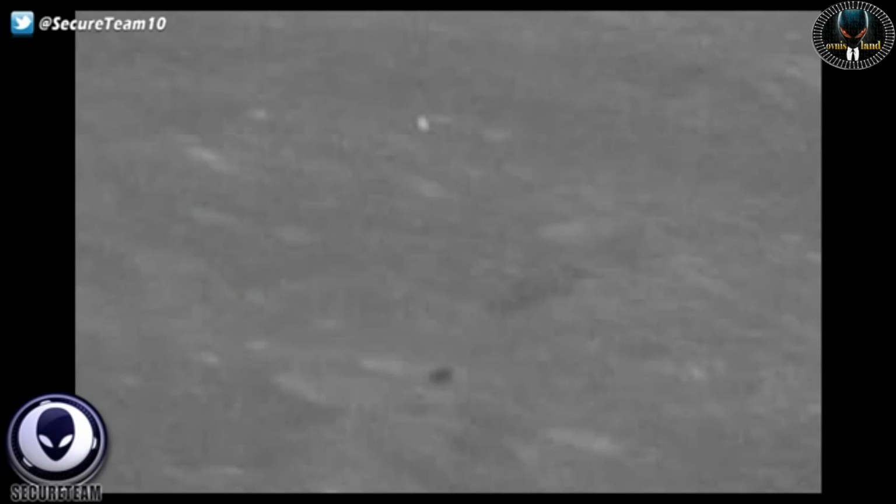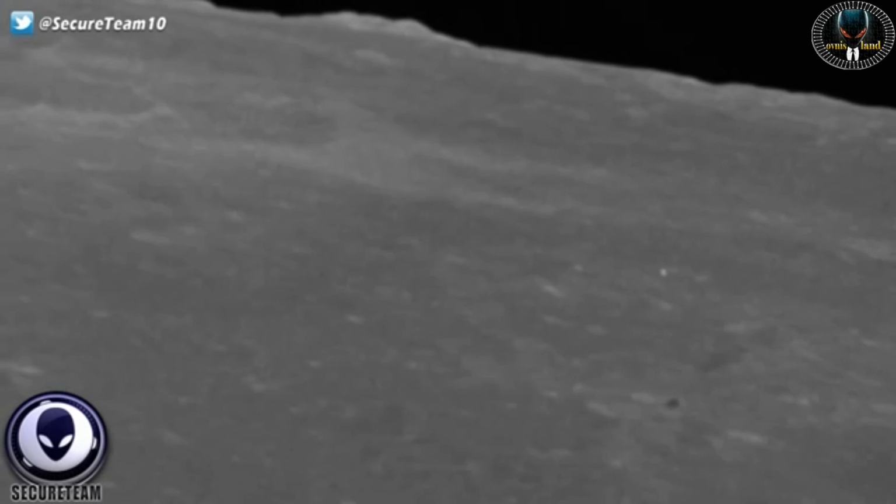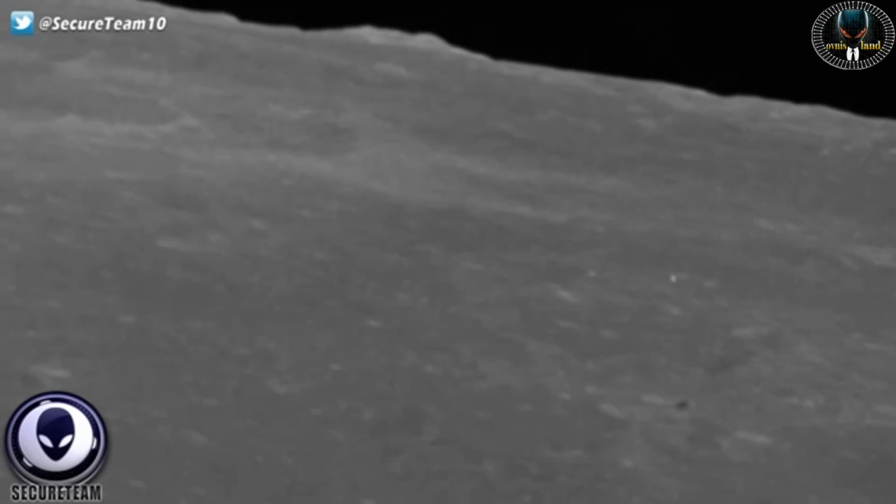Whatever this thing is, it's not one of ours. The object is much too close to the surface to be any of our probes or our reconnaissance orbiters. So whatever this is, it doesn't come from us. So a lot of things happening in this photograph. Now on to the next frame.